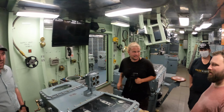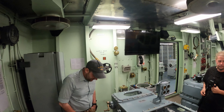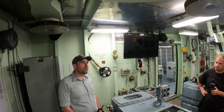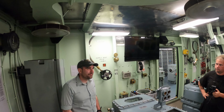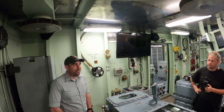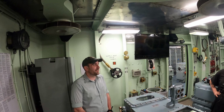Now, is this the Iowa class that the Iraqis were surrendering to the drone that it was launching out? That was, I believe, Wisconsin's drone and Missouri's gun firing. We were equipped with a drone, but the only time in history that somebody has surrendered to an unmanned vehicle.